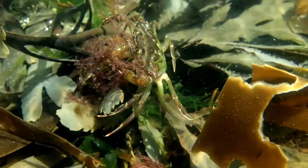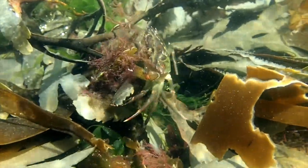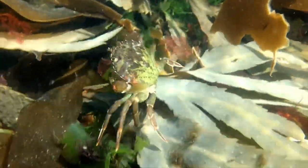And I was videoing this crab. I thought it was really cool that I saw a crab, but you know, not the most exciting thing. And then all of a sudden, this fish swam straight past me.